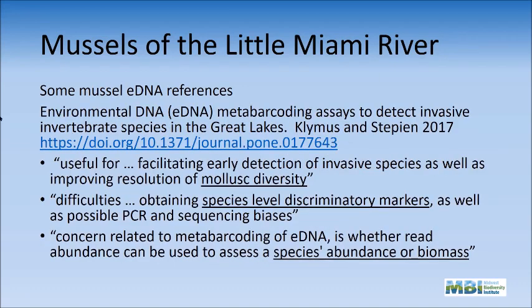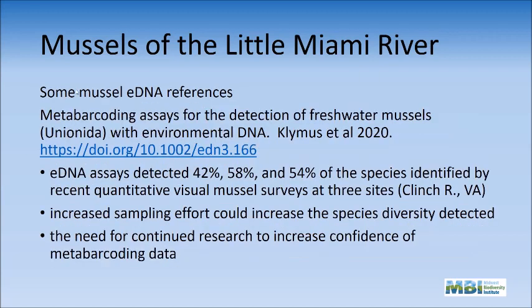Here's one from Klymus and Stepien, who was up at the University of Toledo. They were looking at some mussels in the Maumee drainage, looking especially for invasive species, including mussels. But they were looking at how to improve their resolution of mussel or mollusk diversity. They talked about some difficulties in the lab that they found, in whatever lab they were using. And then they had a concern about trying to figure out how many mussels were out there, or how much biomass there was for mussels. Here's one from Klymus at USGS.